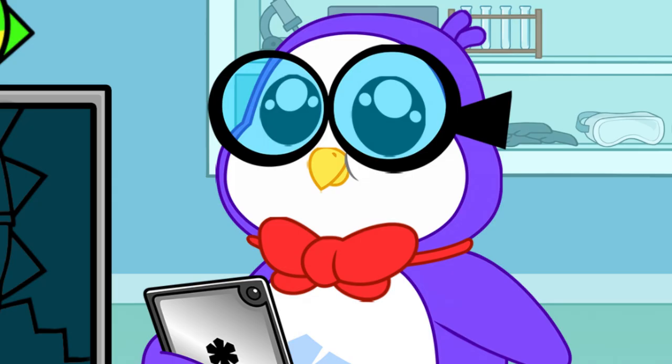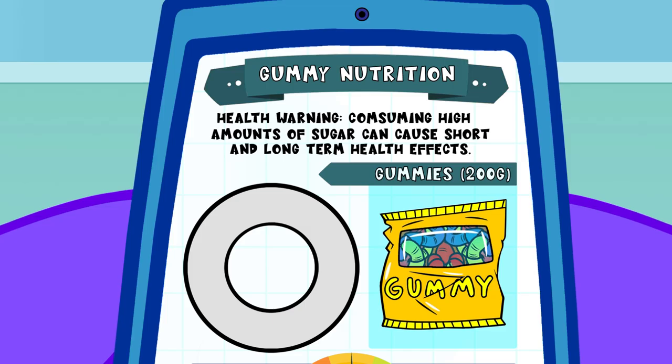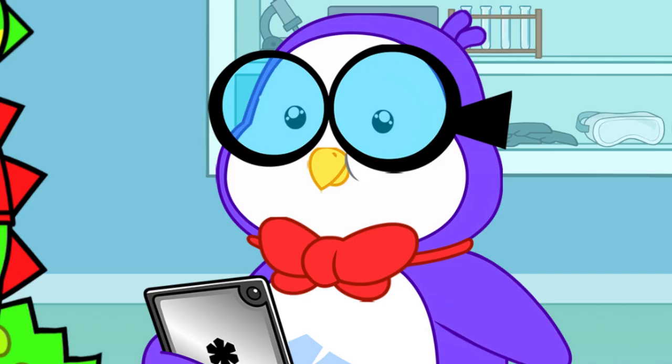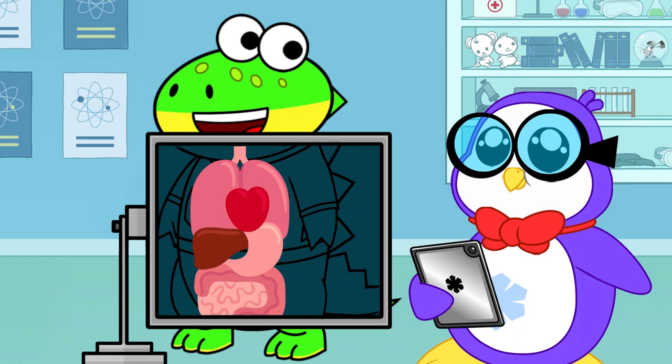Let's see how the organ scanner reports the gummies' nutritional breakdown. The report says gummies are only 5% healthy. Yikes, they only have a couple of grams of protein. That's not a lot, Peck. No wonder I don't feel so great. What exactly is the process of digestion?